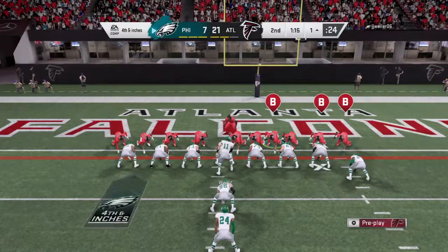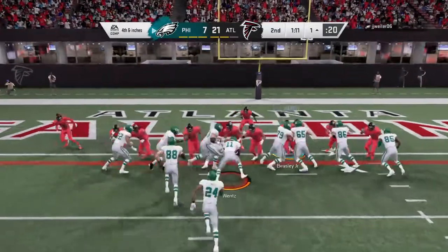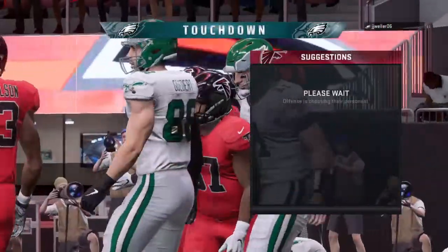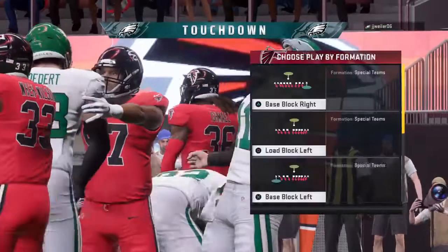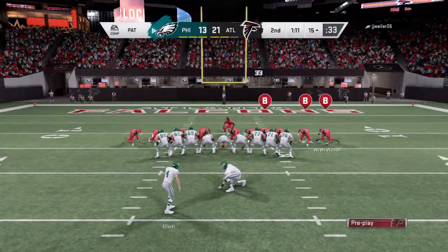Watch the boot. Now Wentz will keep it. And he's in. Touchdown, Eagles. Carson Wentz with his second touchdown here in this first half.